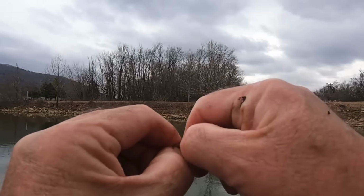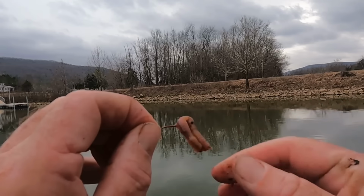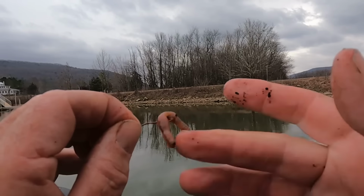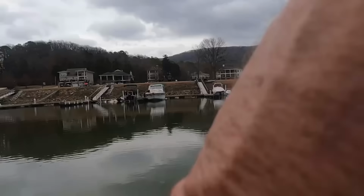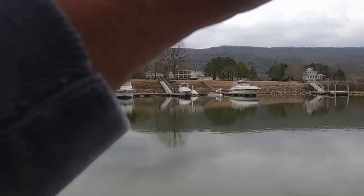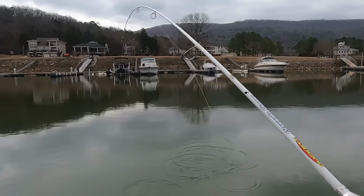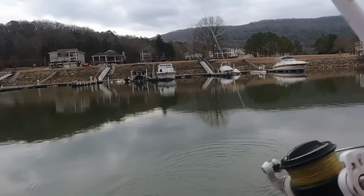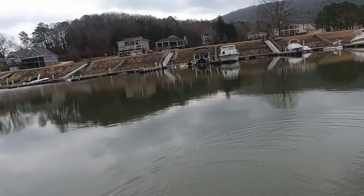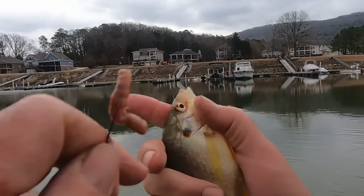I'm just pinching these little old night crawlers. Simple kind of fishing, just thread him on the hook like that. I like leaving the little wiggly ends out like that right there. Oh golly, I missed him. He might have got that worm. Oh no, he didn't. Oh, there he is. Now that's a little bitty red ear sunfish. That's a little up and comer right there.